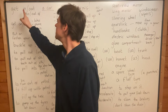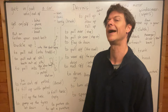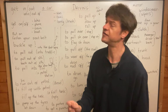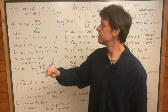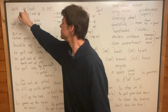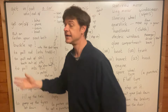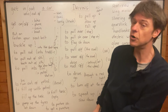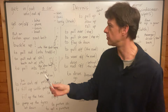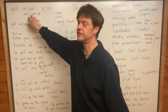Now, number one, you get in and get out a car. Some of you might already think, hang on, isn't it get into a car and get out of a car? Yes, it is. But I want everybody to know that these two prepositions are very often shortened to get in a car, get out a car. And it's not just with that verb. Even with something like put something into your pocket, take something out of your pocket, we say put something in your pocket, take something out your pocket. Very often we drop the to and the of with those two, okay?